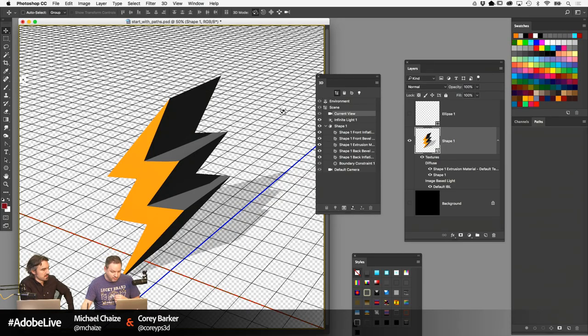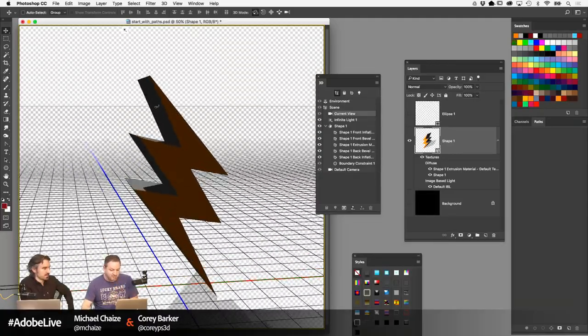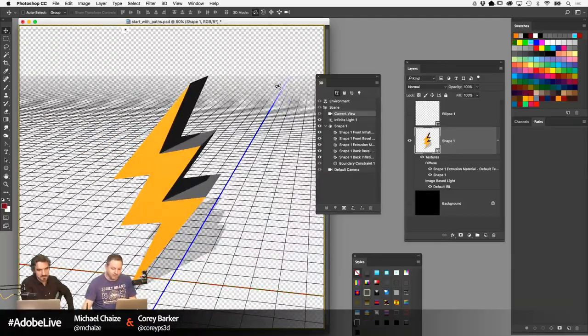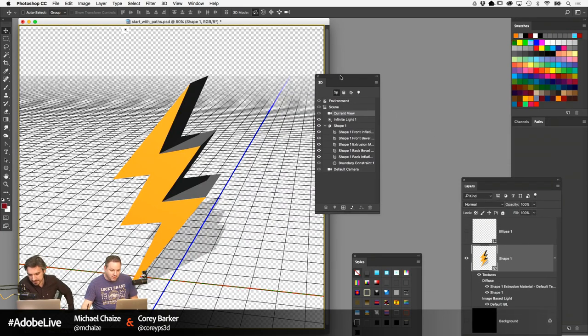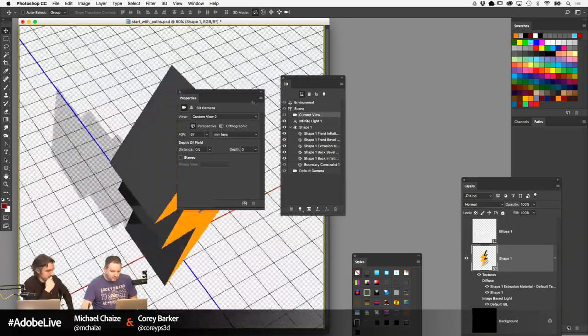If I rotate it all the way around, it's in shadow, of course, because of the lighting, but you'll see the back face is also that same yellow fill. You have to manually go in and adjust the color of the extrusion if you want to do that. But like I said, in this case, we're not going to need it. In fact, I'm going to go into my properties panel again.